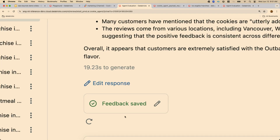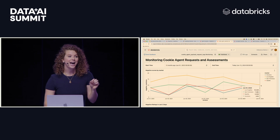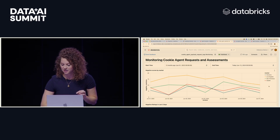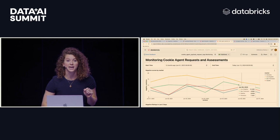This feedback that is submitted is then logged in a Delta table in Unity Catalog in your account that you can then build an evaluation data set off of, get confidence that you can go into production. Or as I have done, I enabled Lakehouse monitoring on top so that I can observe how my pilot program is running. So you can see over here the different franchises that I set up this on. And here is me tracking their negative scores with the agent over time.